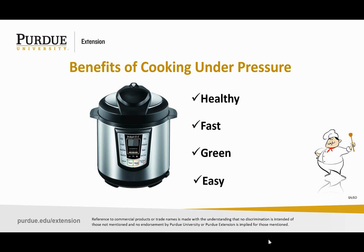And then it's green. It uses 70% or more energy savings. And if you're going to cook with 70% less energy, it's comparable to the energy saving light bulbs. So shorter cooking times, cooler house, and less electricity used.